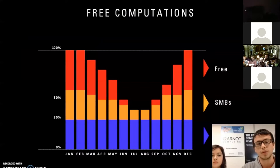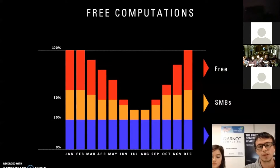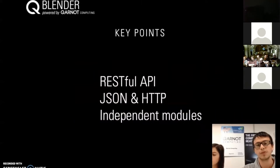Because the heating is not always the same, we have a model where we have more heaters than heating computation need. So for example, during the winter, we can give free render times to people, to students, or for example, to the Blender Foundation. That's what we did for the last Blender Foundation movie.